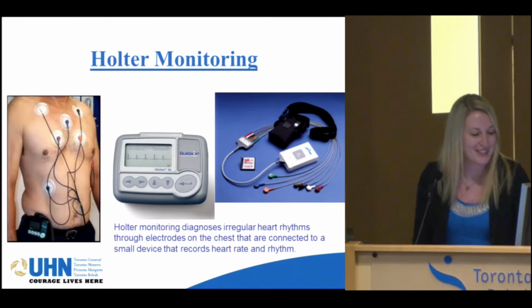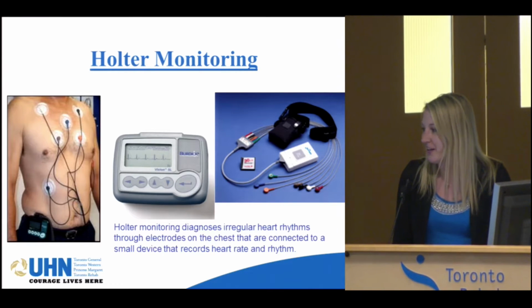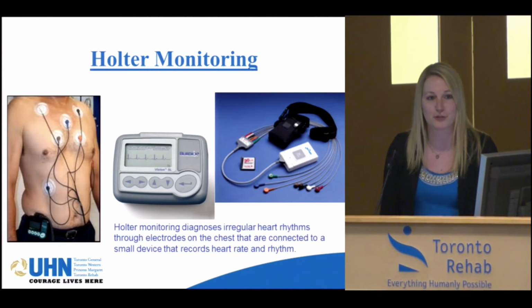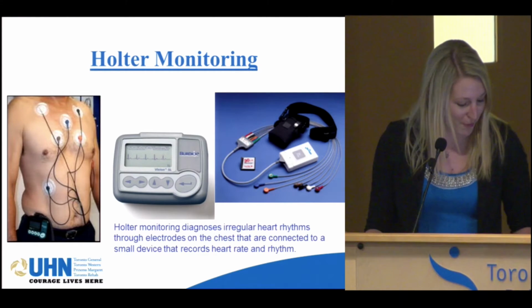All right, hi everyone. So a Holter monitor, as Rob just said, is used to diagnose irregular heart rhythms just by attaching some electrodes to your chest, which are attached to that small device, the size of a credit card almost now.